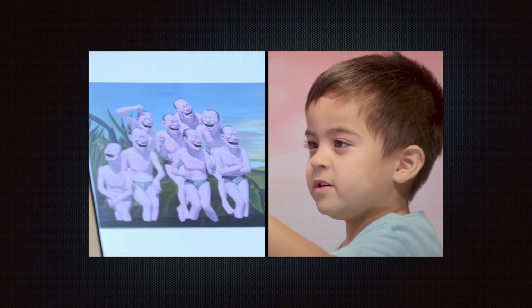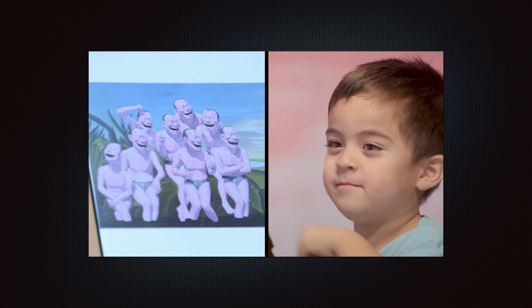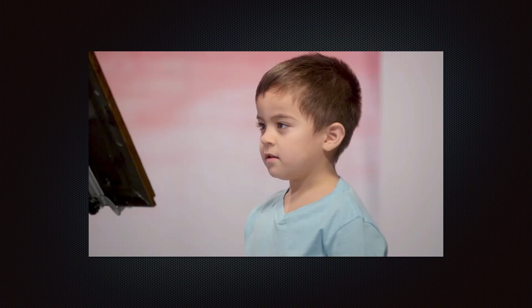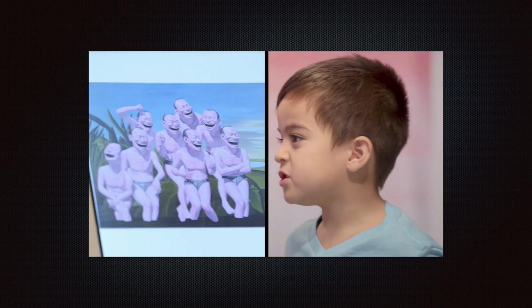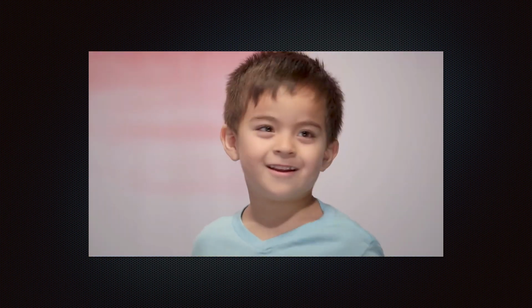What are we looking at now? There's 1, 2, 3, 4, 5, 6, 7, 8 people. They're laughing. Do they look like real people, like in a photo your mom or dad would take? They look like cartoon characters. Are they funny colors? Pinkish, peachish. Can you smile like the people in the picture?